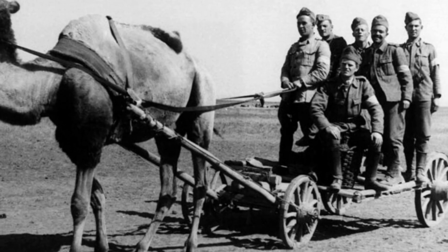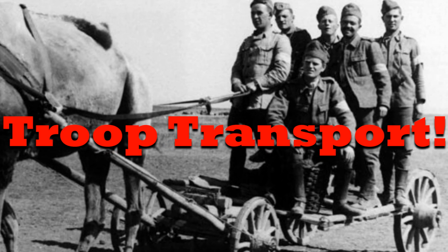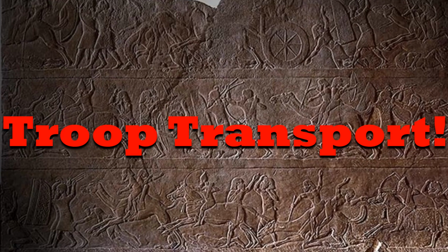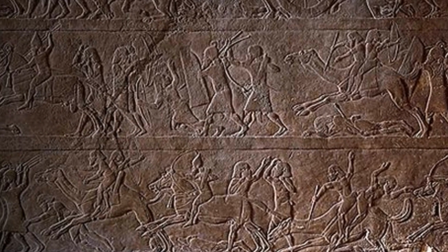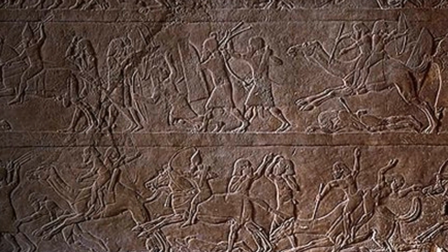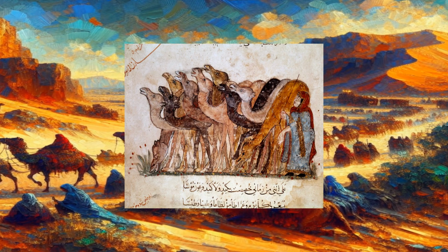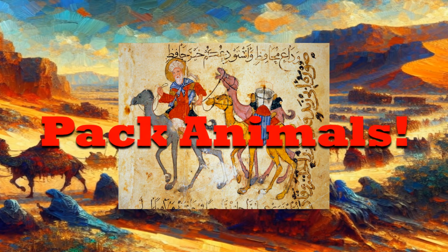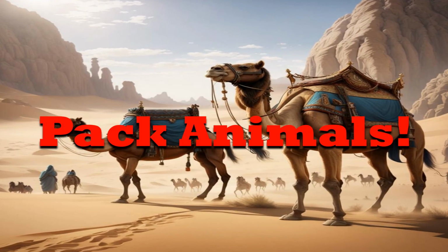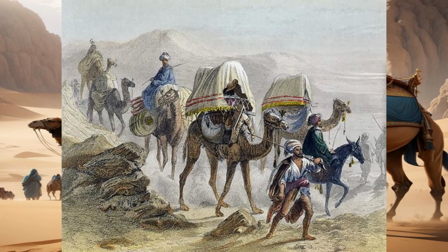Then you had camels used as troop transports, to transport foot archers and foot soldiers to various places in order for them to easier carry out assaults on foot. And speaking about carrying things, camels have been used since the earliest times of war as pack animals to carry provisions, weapons, and various things that are needed on a military campaign.